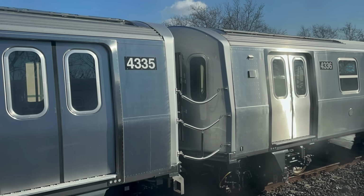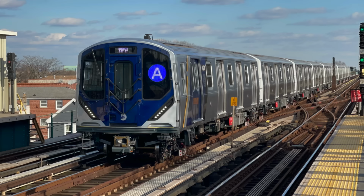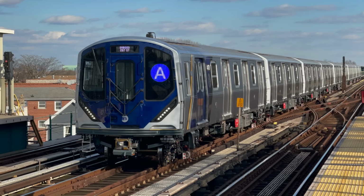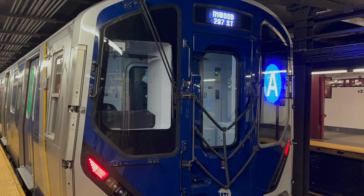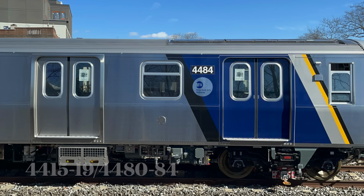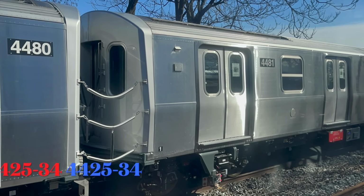4335 to 39 and 4485 to 89 entered service on the A on February 12th as consist 37. These 4 consists had entered service throughout late 2024 and early 2025. In addition to these trains, some other Blue Wonders were introduced to the system. 4415 to 4419 and 4480 to 84 entered service on the C on February 28, 2025 as the 38th consist.